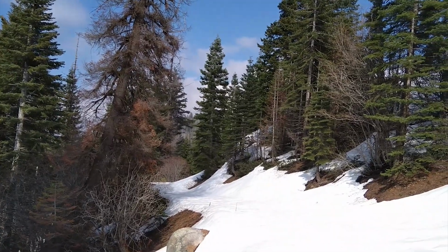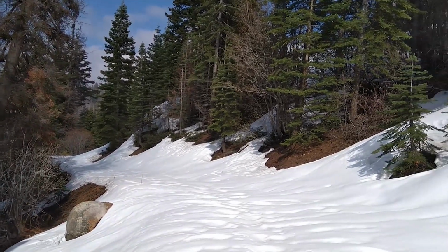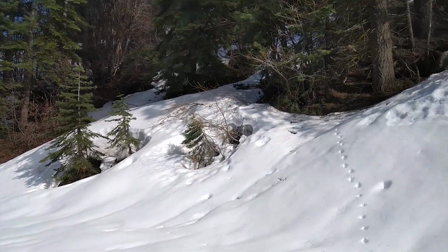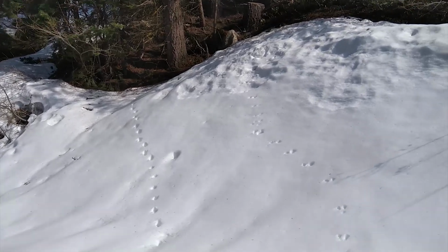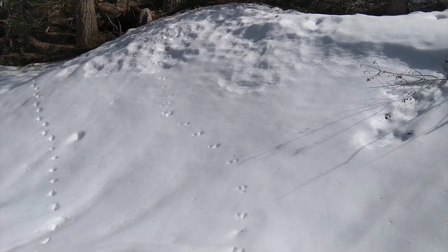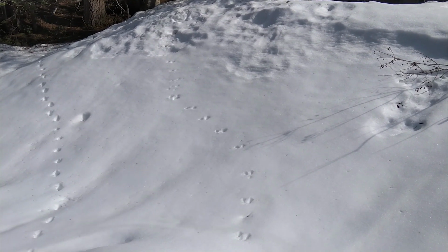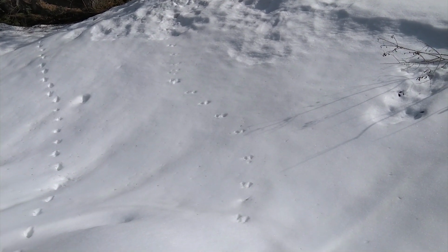One really cool thing we came across on our hike was two sets of animal tracks in the snow side by side. You can see them here. So on the right, we found out that those are squirrel tracks. And on the left, it's either fox or coyote tracks. I think they're probably fox tracks.